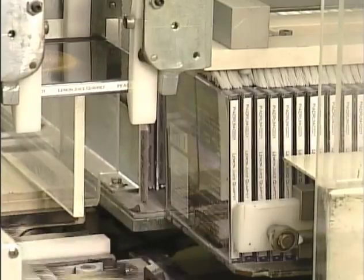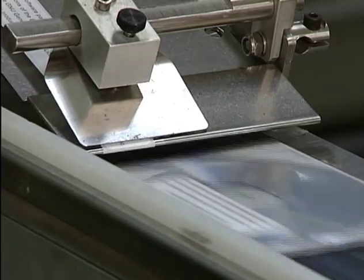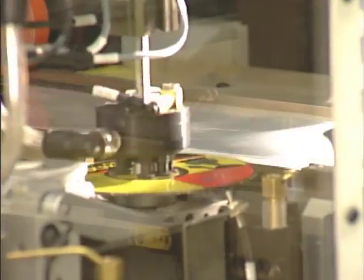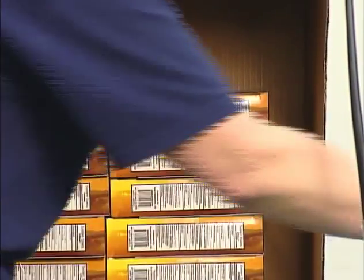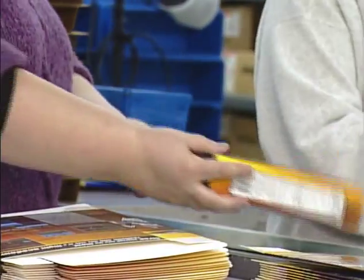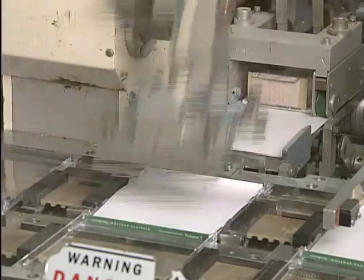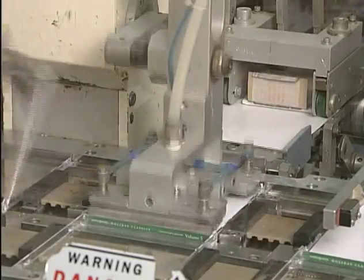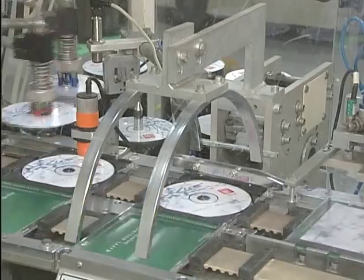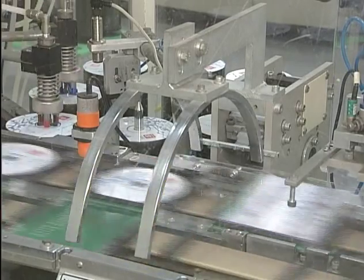From jewel box, amaray case, Univenture adhesive, or bind-in sleeves, box sets, to a sleeve envelope, view pack, retail box, or any CD or DVD packaging configuration. Optical Disc Solutions continues to invest in our packaging area to satisfy your packaging needs for today and tomorrow.